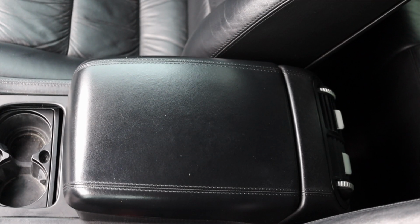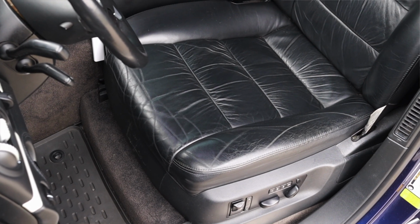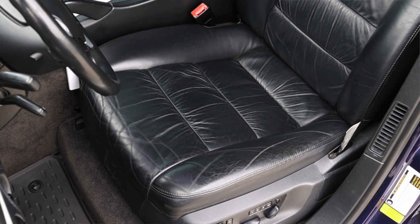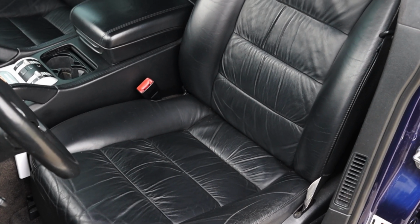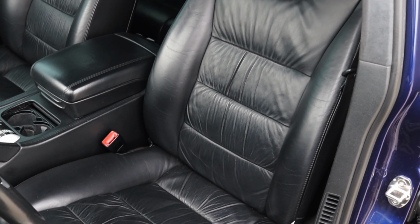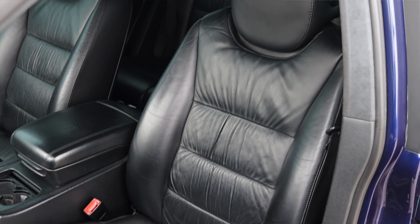Then we do get a center console and the seats. The seats are heated, they are power, and they are memory, which is all very nice. And I am pleasantly enjoying my driving experience. However, speaking of seats, we do have back seats. So let's go do a back seat review.